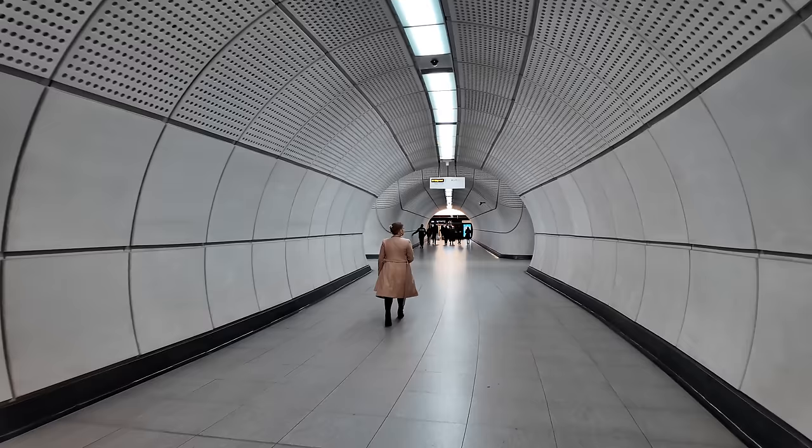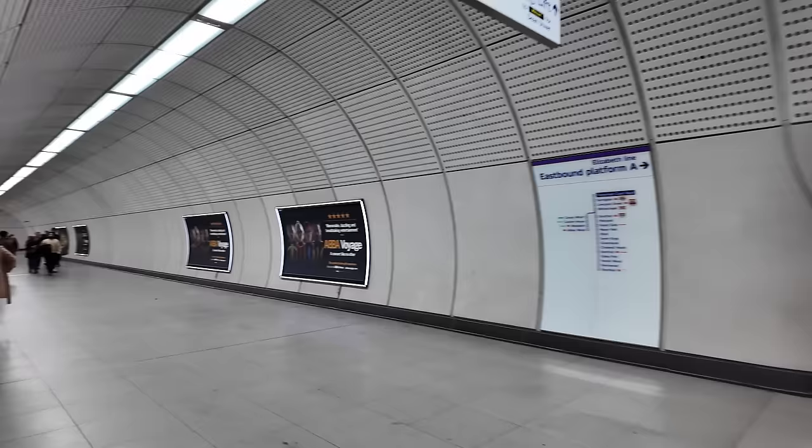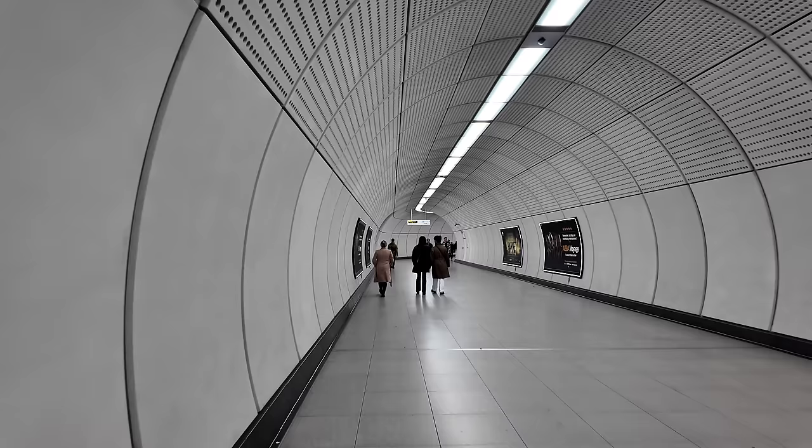Welcome to Tottenham Court Road Station. For your safety and security, CCTV is in use throughout London. Help us to keep your journey running safely and smoothly. Keep your belongings with you at all times, and if you see something that doesn't look right, speak to staff or text British Transport Police on 61016. We'll sort it. See it, say it, sort it.